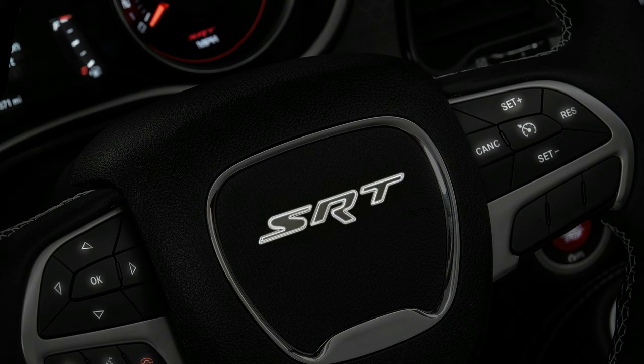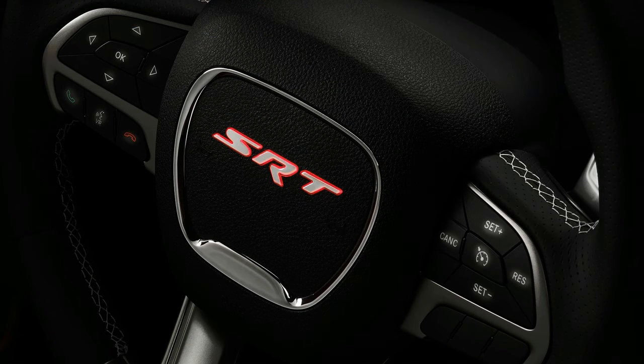Verdict: Chrysler was famous for its Hemi cars in the 1960s and early 70s, but today's Hellcat makes those revered muscle cars of yesteryear look like they'd never seen a gym.